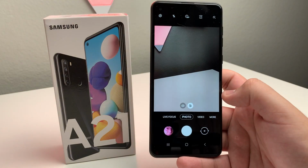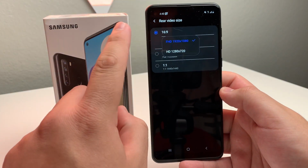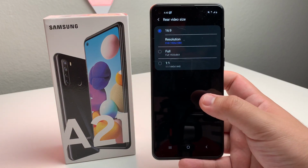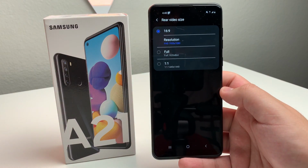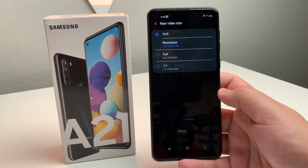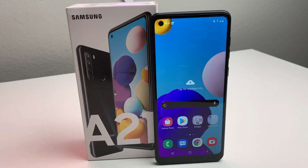The other thing about this device is we can't shoot in 60 FPS or 4K, as you guys see here. We'll go to the rear video size, try to change the resolution, and the highest it goes up to is FHD 1080p. So kind of sucks that we don't have 60. I would have wanted at least 60, but we also don't have 4K on this device. 4K is a little bit more to ask, even though we do see it on some other mid-range devices in the similar price range, but still no 60 FPS. What's up with that? But yeah, everyone, that is all I found wrong with the Galaxy A21 so far.